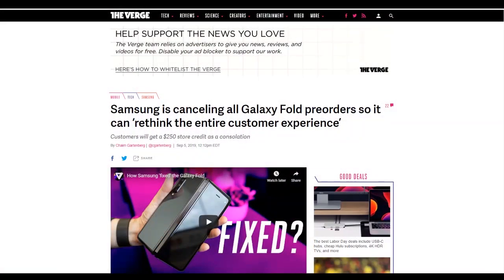If you pre-ordered the Samsung Galaxy Fold through Samsung last spring, Samsung is canceling that pre-order while it rethinks the entire customer experience for the Galaxy Fold, probably not its entire business. To be clear, these were people who had expressed the wish to buy a Fold, asked Samsung not to cancel their pre-order, but they weren't charged. Still, Samsung is granting them a $250 credit for anything in the Samsung online store. Pre-orders are not currently open for the Galaxy Fold, but pre-registration is. That allows you to get notified when pre-orders become available.